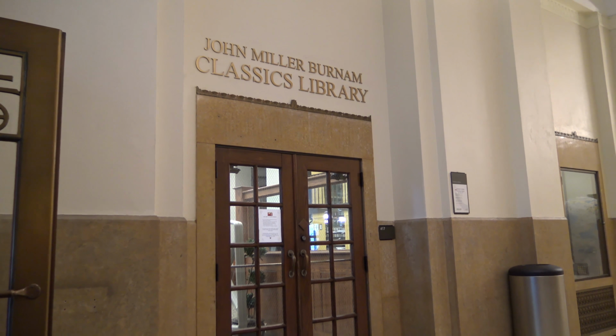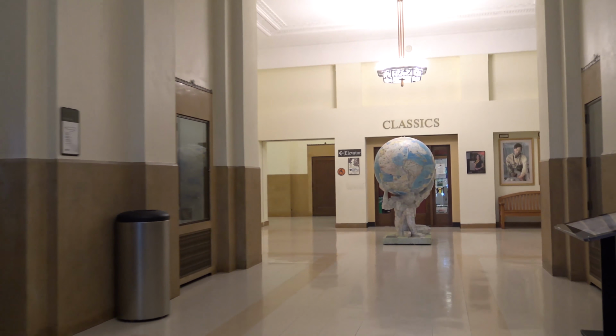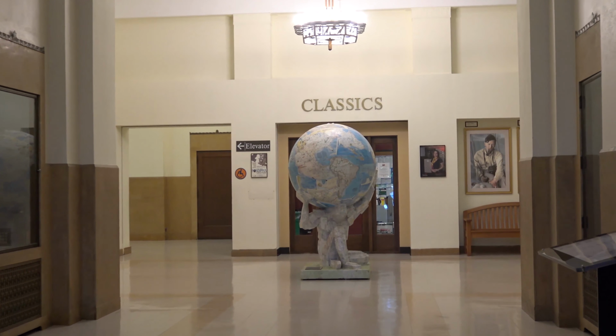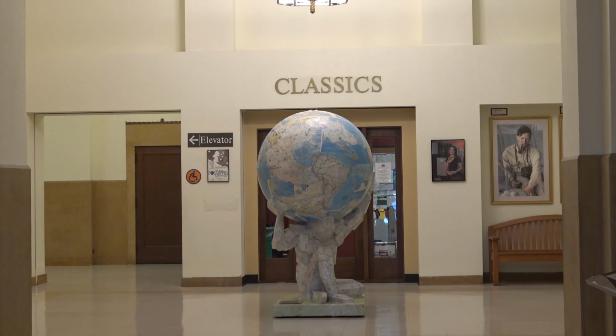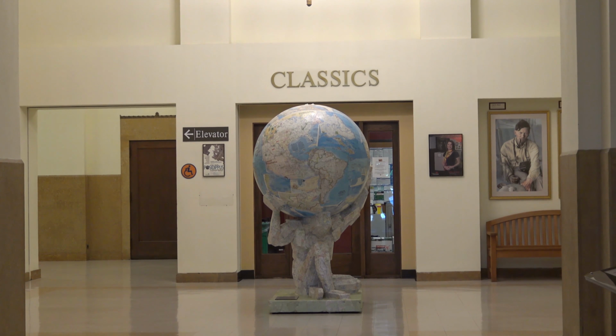Now let's go inside. The Classics Department is located next door to the library, and in the lobby there is currently a modern sculpture by Tom Tsuchiya, a Classics alumnus and local artist, representing the mythological character Atlas holding up the globe, the Atlas of the world.